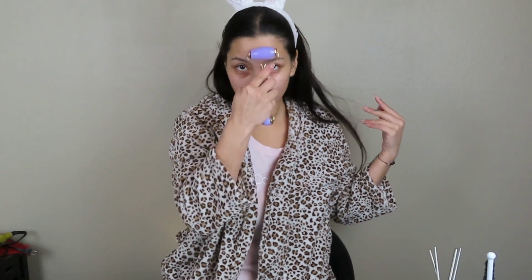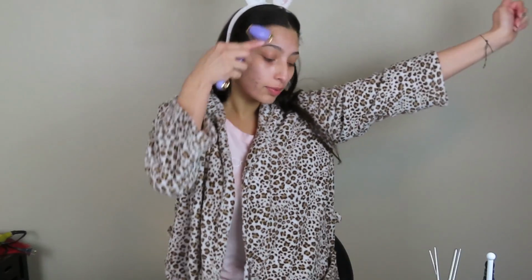So after that, y'all, I like to go in with my roller. If you guys don't have a roller, you're definitely sleeping on this tool. If you guys have any kind of fine lines, this helps so much. And so you're always just gonna want to roll up. Every way. Roll up, roll up, roll up, roll up, roll up. There we go.